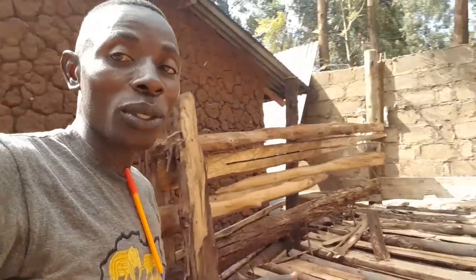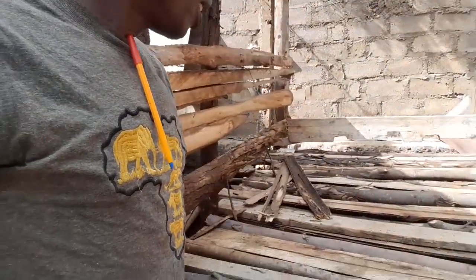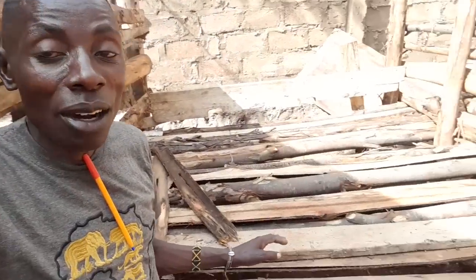Those are the masons working. They are the ones you hear making noise. They are the ones putting their clothes, washing their clothes and putting their clothes there. Soon, you can see how far I am now with this goats' house. Finally, I'm completing this house of the goats soon.